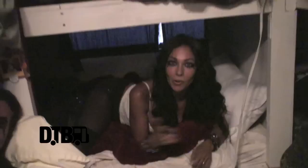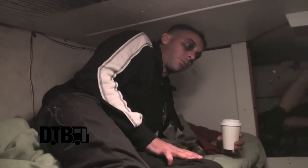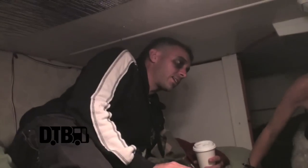I always get the bottom bunk because I'm scared of being on top. I need to put some sort of barrier because I will literally die if I fall from here. Trying to find backup guitar players just in case. Well, that girl in the other bunk, she plays guitar. Oh, she does. She's probably gonna replace you.